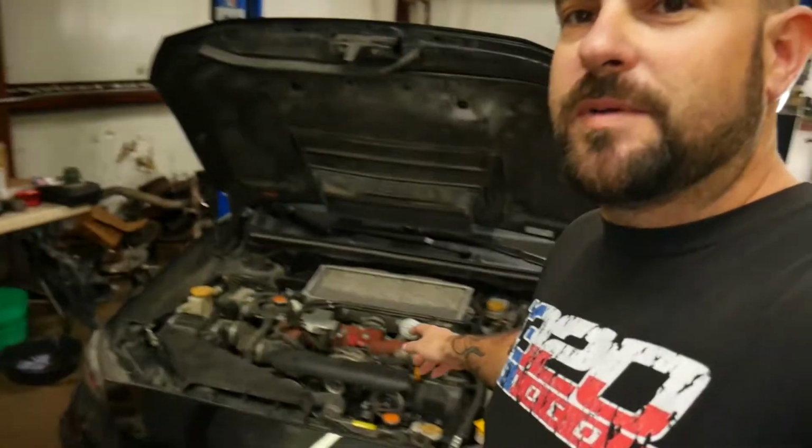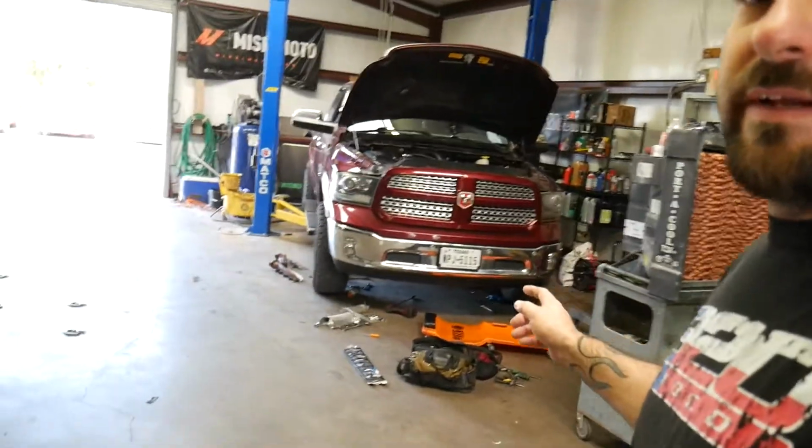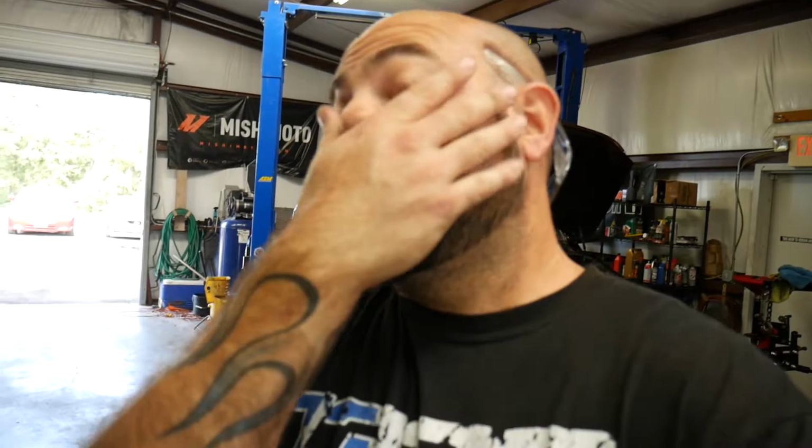So guys, that's gonna wrap up the spark plugs on the Subaru. It's all done, and John has also got the headers out on the Ram, and the new BBK Shorties are going on. So let's move on with our day and get the next project on the rack.